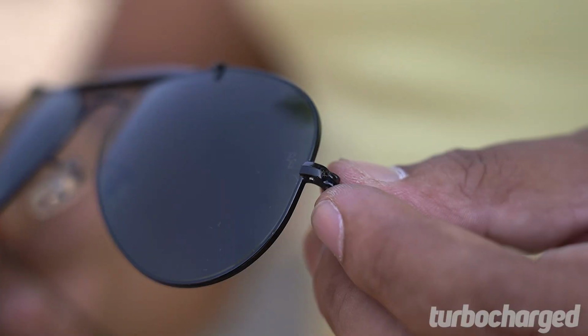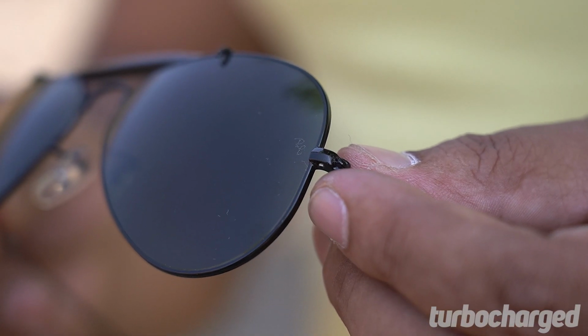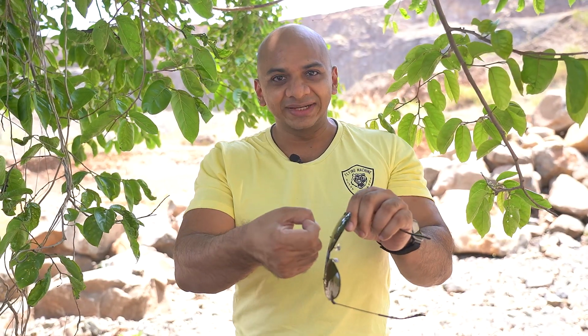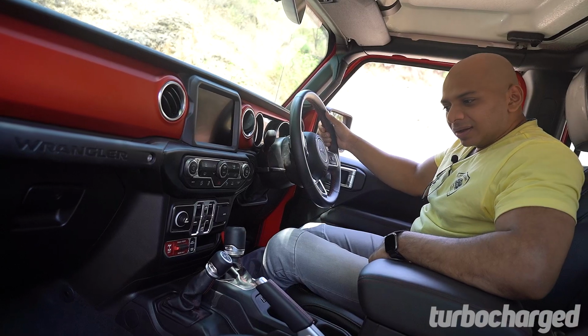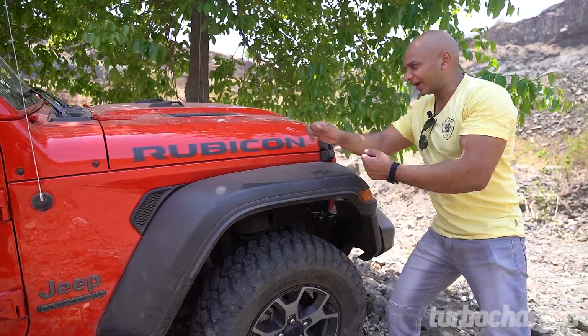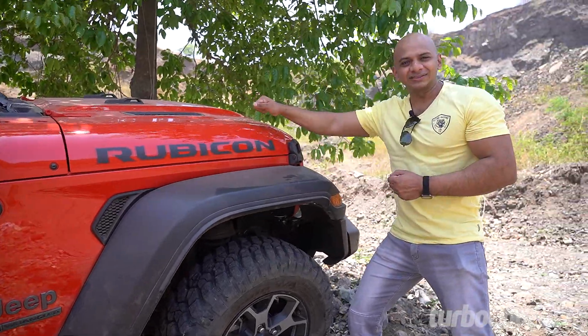So how do you really differentiate between a real Ray-Ban and a fake one? One, it's got this logo etched onto the frame. Second, it's got nose padding with RB branding out here. And third, it sounds like this. A real SUV has this and this, and it sounds like this.